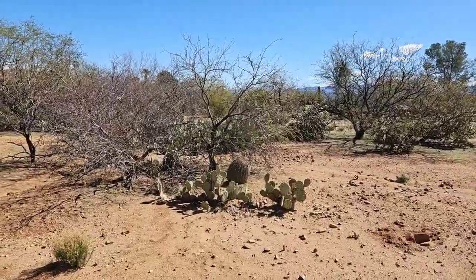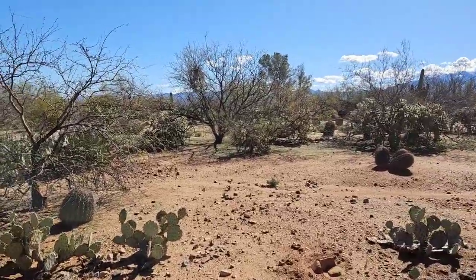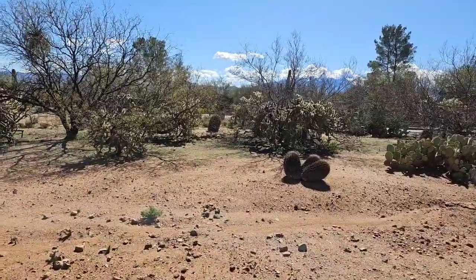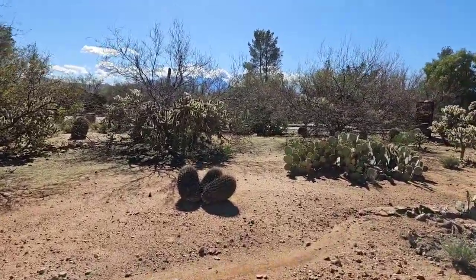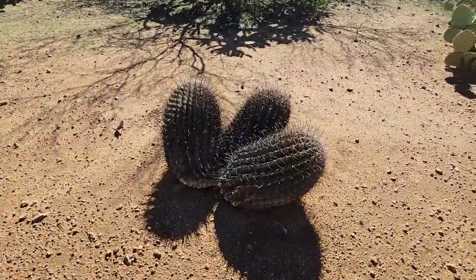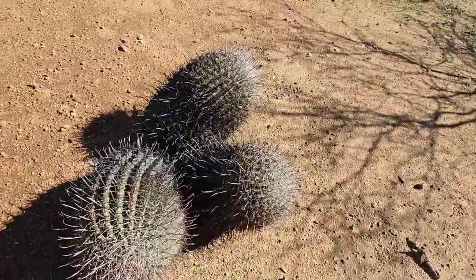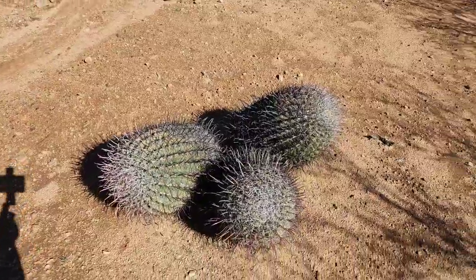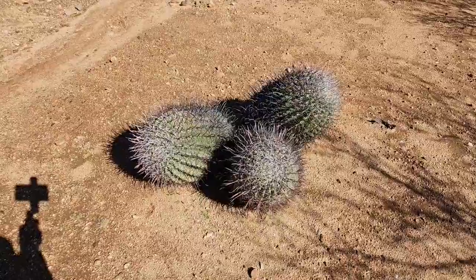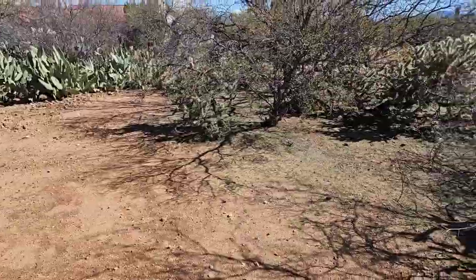What else do I want to show you? I don't know. We've got what I have dubbed the Three Amigos. I love these barrels. I think they're cute. I call them the Three Amigos, and I have done a short. They are very much alive, and they're all very much pointing to the south. So, yeah, they're pretty cool. So I think that's about it.